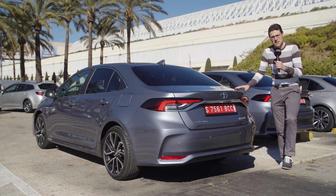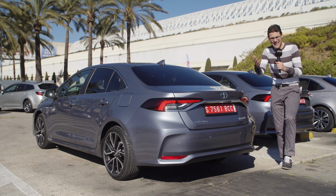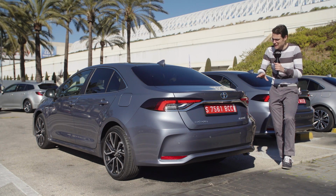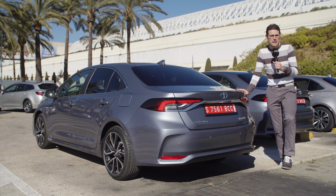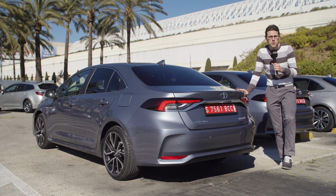Well, are you a Sedan customer? Are you more conservative? Is that why? Well, let's discuss this in the comments. But we can obviously see that they have adapted the design, that they did not do the same design for all 3 models. Now, which one do you like best from design? Hatch, Estate or Sedan? And which one would you go for?